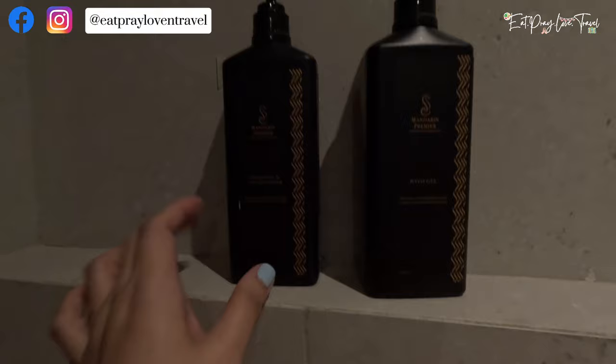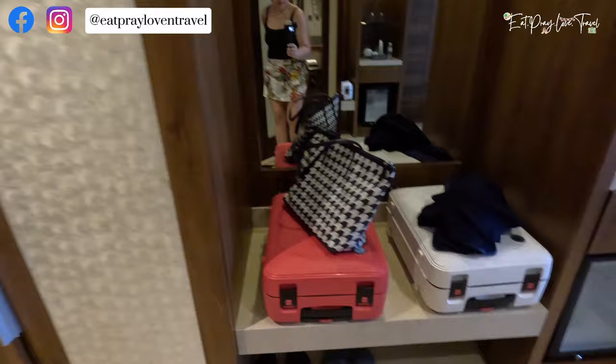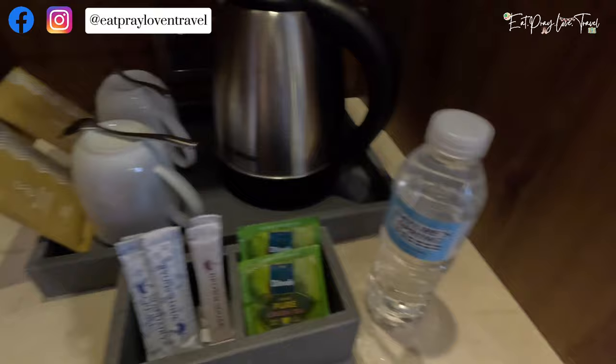So, may flush. Ayan. So, refillable all the drinks, and they also have green tea and drip coffee. Oy, sarap. Drip coffee. Okay, and this is the room.